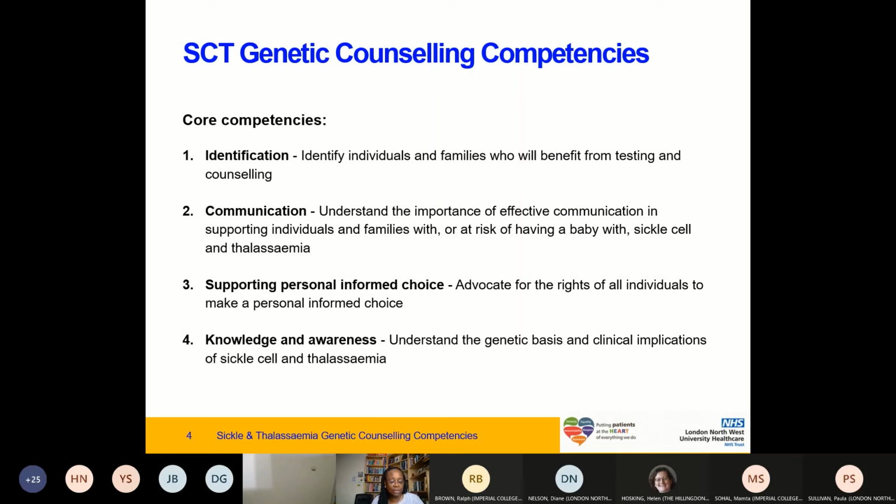So we looked at how you would use it from identification to start with. So identifying those, individuals as well as families, who will benefit from testing and counselling. We generated the competency into 8 categories. So you'll find there are 8 categories for the competencies. And the first category is identification.